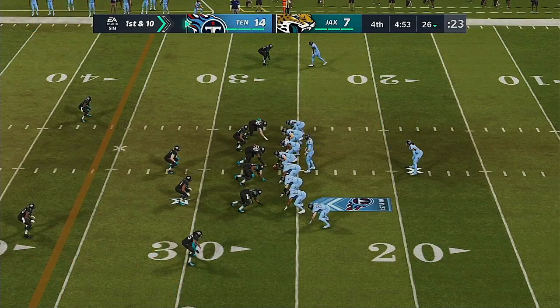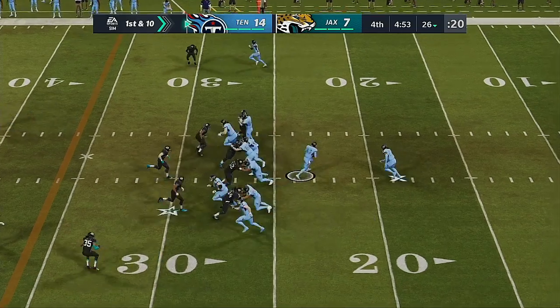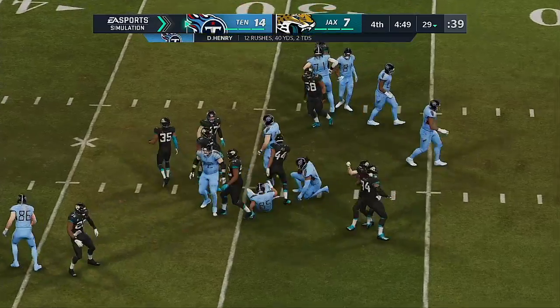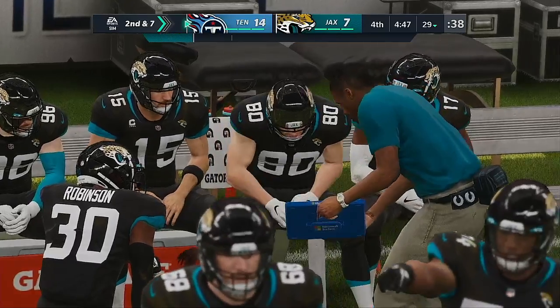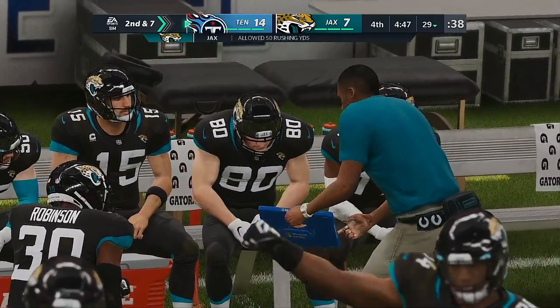Tannehill and the Titans come up now 1st and 10 at their own 26. They'll start on the ground. It's Derrick Henry. He takes this for 3 to the 29. 22, Derrick Henry. The recipe's pretty simple, I think, right? Just give your superstar the ball, continue to feed him. Yeah, don't overthink this one, right?